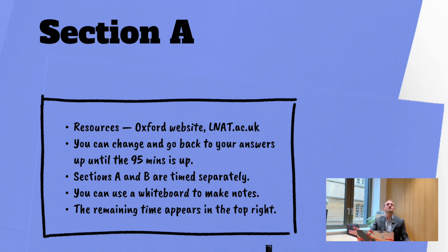If by some miracle you do read all of the 12 essays and you do have oodles of time to go back to it, great, but that seems like it's not likely to happen. Okay, sections A and B are timed separately, so once your 95 minutes for section A are up and your 40 minutes for section B begin, you cannot go back to section A. So don't assume, I shall take 135 minutes for section A and then just write a one-word essay. No, you can't do that.